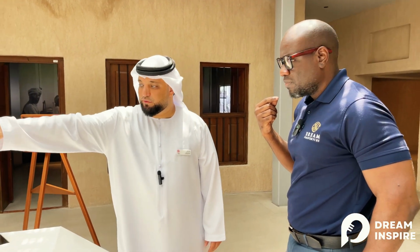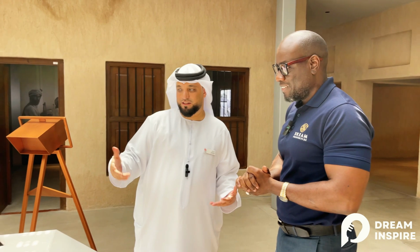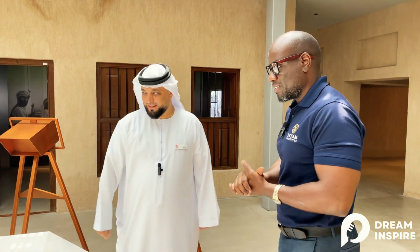Shindagha here, Al Fahidi over there, and also Al Ras. Al Ras, it's like the head. The head, it means the head. And it looks like the head of the falcon. So that's why they called it Al Ras. Al Ras, yes, the head.